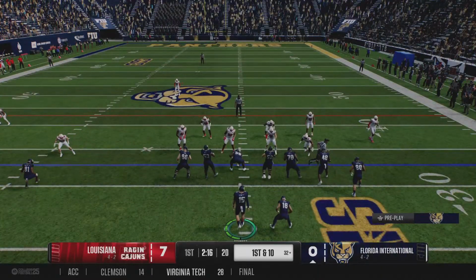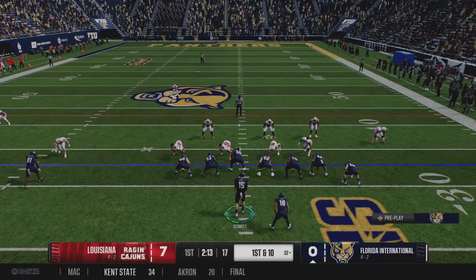Wow, the running back there showing you his skill set as he's able to rip off that one for a first down.